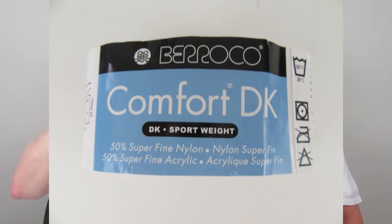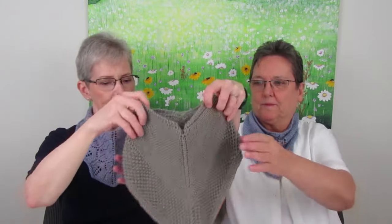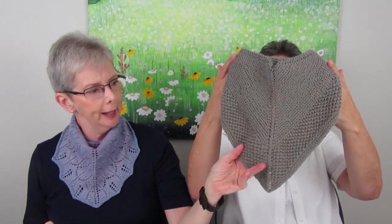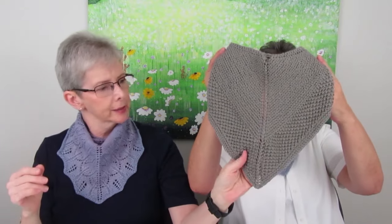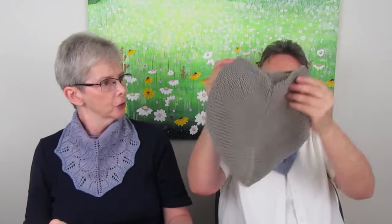So I had one ball left of Baroko Comfort DK. It's 50 grams, and I was able to make this, nice, just plain. It really shows off the texture. So I had made a hat, one of the chemo hats out of this yarn, and I had a ball left over, and I thought I'll just do that. And the texture really shows up.